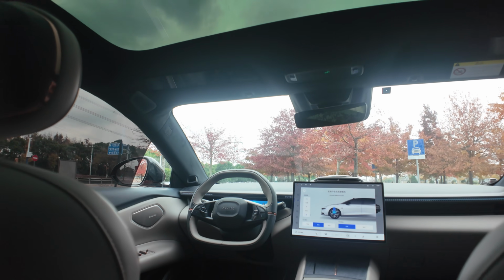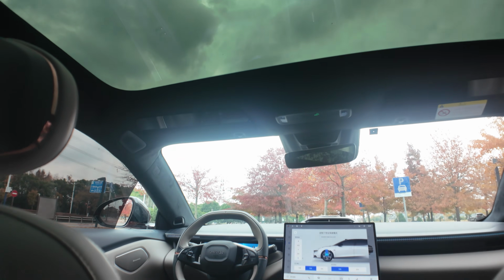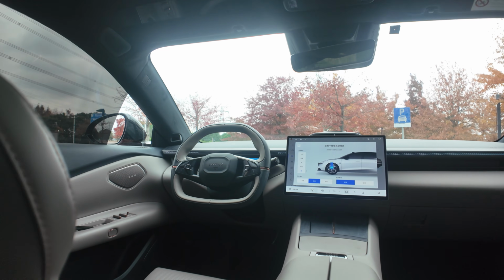So you also have this amazing sunroof here, which spans from the front all the way to the back, which we also saw last time on the Polestar 4. However, here, I feel like the quality of the glass isn't as good. It is not as clear, so it doesn't really give you this connection with the outside, but still lovely.